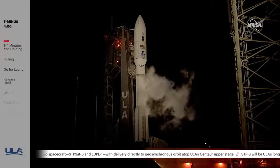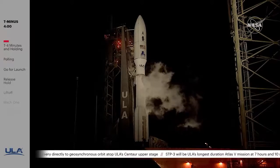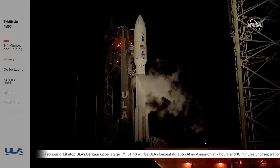Atlas rockets have launched many of the world's vital space assets. Let's take a look at the impressive legacy of the Atlas family of rockets.